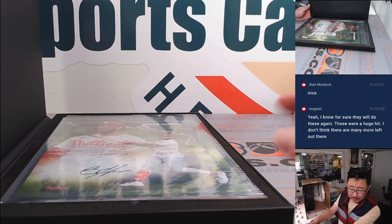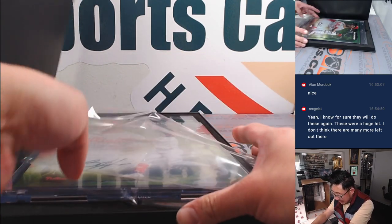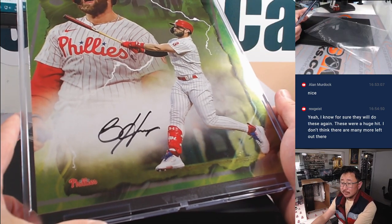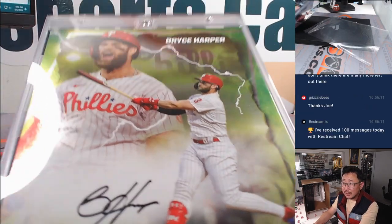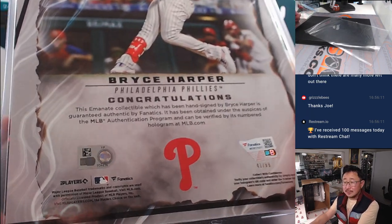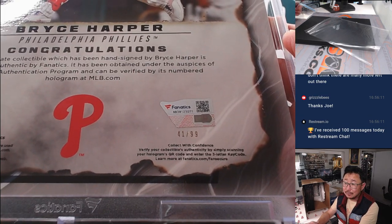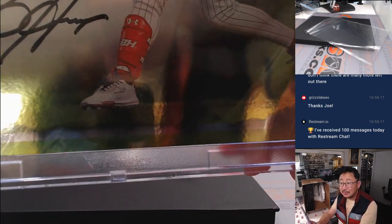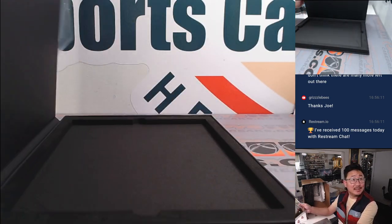Bryce Harper. Nice Bryce Harper. Looks like out of 99. Nice. Good penmanship there. He's fired up. Is that for you? Grizzly, yes, Phillies, Coppola, 41 out of 99. These are Fanatics branded, but I wonder if they had those custom made. Nice Bryce Harper, I don't know what he's done in tonight's game.